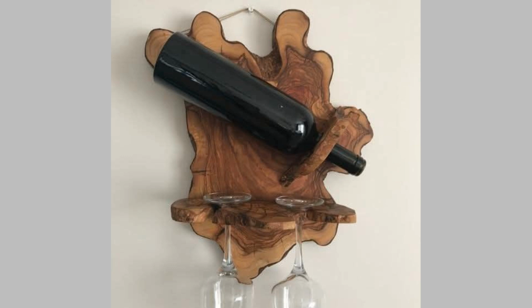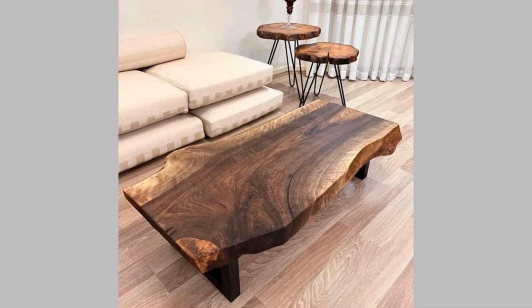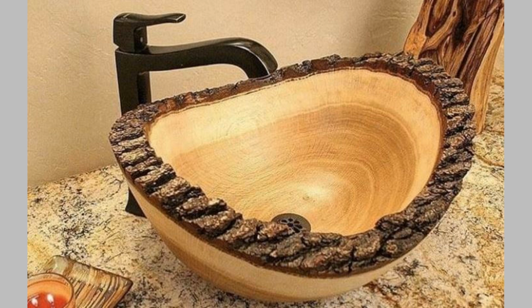The natural variations in grain, knots, and coloration evoke a connection to the outdoors, fostering a sense of tranquility and comfort in the home. This sensory appeal aligns perfectly with modern living, where creating a nurturing and inviting environment is increasingly valued. By incorporating logwood decor and furniture into their spaces, individuals can cultivate a harmonious atmosphere that promotes well-being and relaxation, enhancing their overall quality of life.